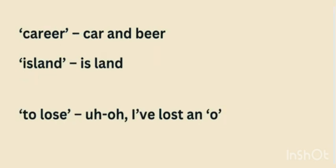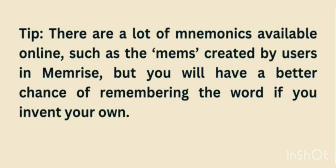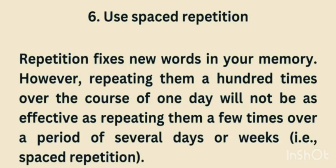Career, car and beer. Island is land to lose. Uh-oh, I've lost an O. Tip: there are a lot of mnemonics available online, such as the memes created by users in Memrise, but you will have a better chance of remembering the word if you invent your own. 6. Use spaced repetition.